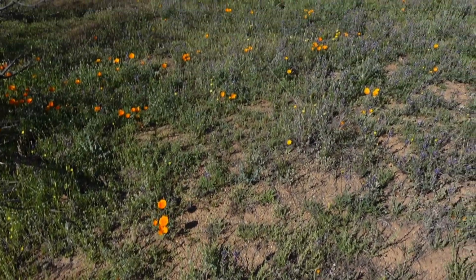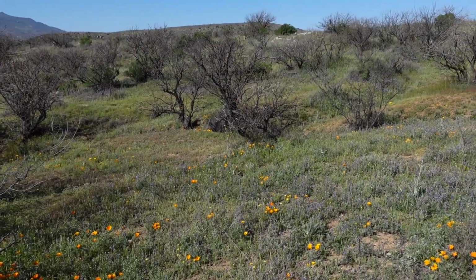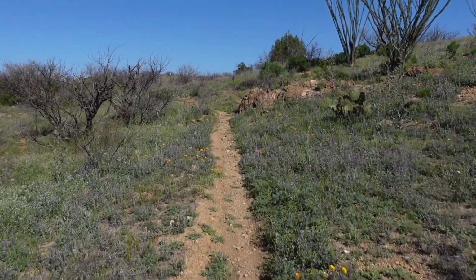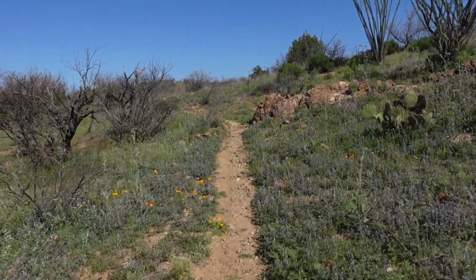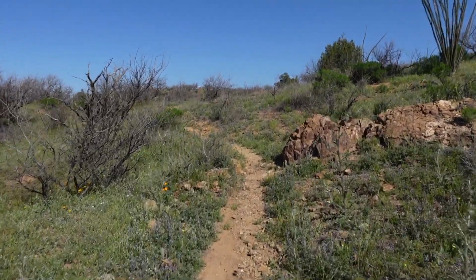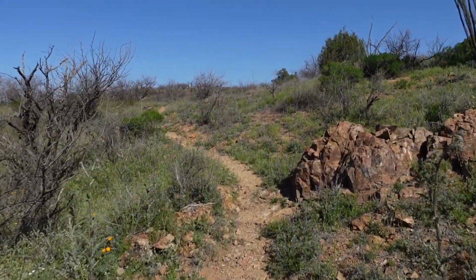A couple of patches of these little yellowy orange flowers. Forget what those ones are called. I think I knew it at one point. But like I was figuring, there's no more of the saguaro cactus. We're kind of too far east of their range now on this side of the mountains.